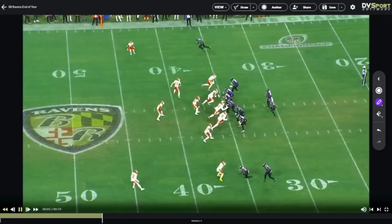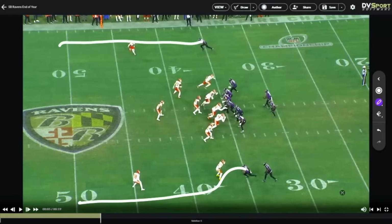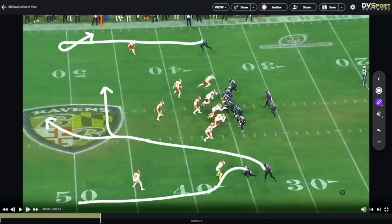Okay, so here's, to me, I think it's a switch go. And the reason I say that is because this guy back here runs a stop route. And because he runs a stop route, I have a hard time believing that this guy is supposed to be running it over because they're ending up in the same spot. So because of that, I have to believe that they're running a go over here, which usually puts this guy on a middle read. Meaning if the middle's open, he's going to take the middle. If it's closed, he's going to run it in and cross the safety's face and make himself available.